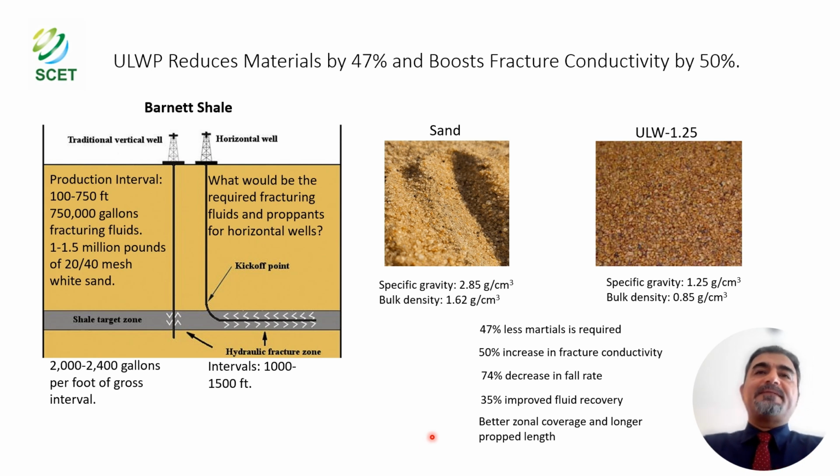Okay, so we have sand, which has a specific gravity of 2.85 gram per cubic centimeter and bulk density of 1.62. For ultra-lightweight, an example is ULV 1.25. The specific gravity is 1.25, and the bulk density is 0.85. So this is a bulk density which is slightly lower than the sand. So what would be the implication? So in this case, we are using 47% less materials.